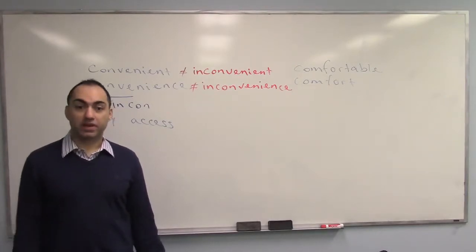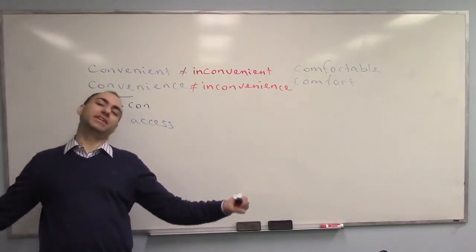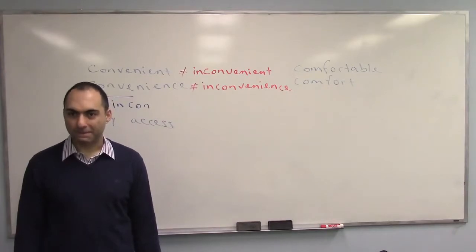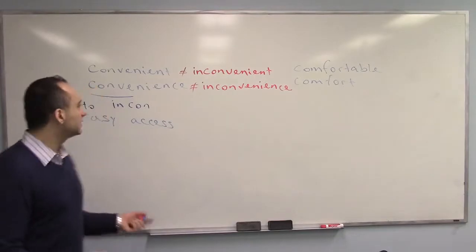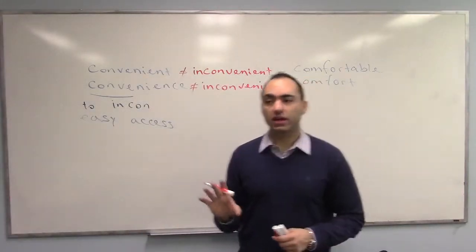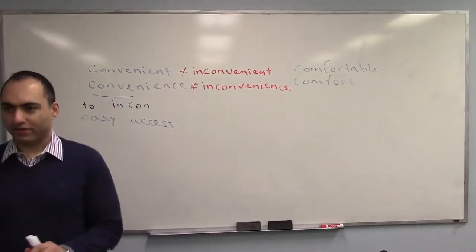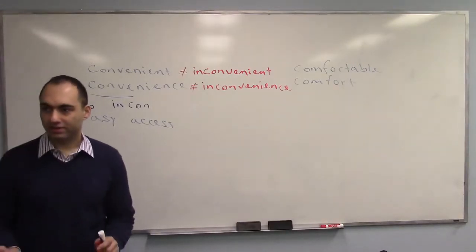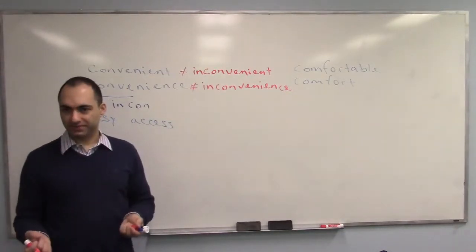But if you say something is comfortable, like this chair is very comfortable, this couch is very comfortable, it's like I can relax. But convenient is different. If I say do it whenever it is convenient for you, it's up to you. Instead of saying okay, I can say, is Monday convenient? It's very formal.